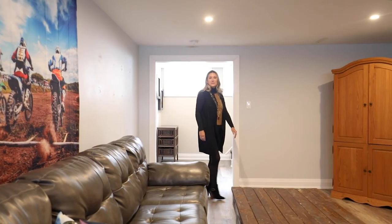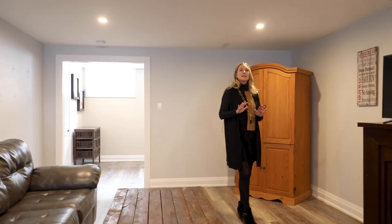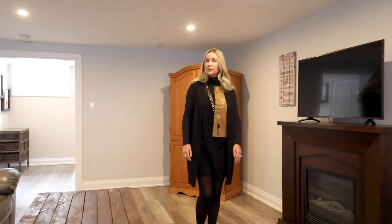The updates don't stop upstairs. With new luxury vinyl plank flooring, new doors, new trim, and recessed lighting, this space is the perfect place to relax and unwind with friends and family, or to let the kids burn off some steam.